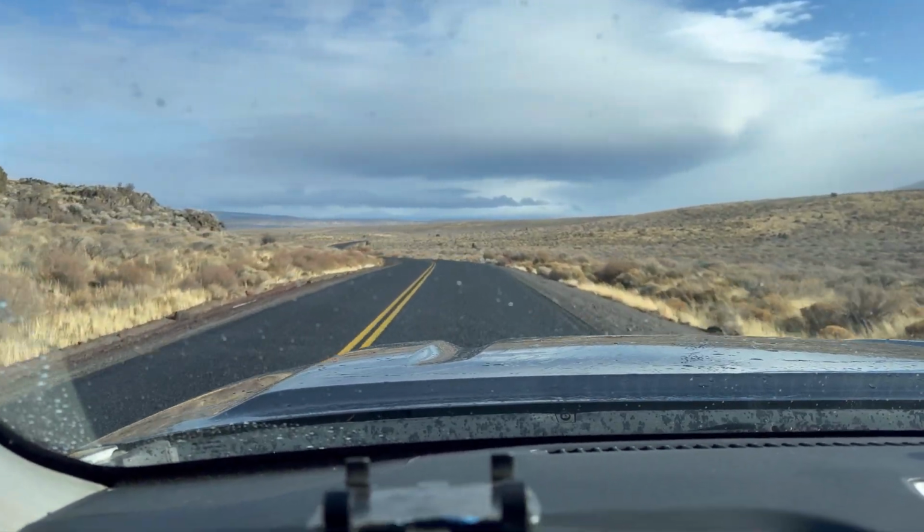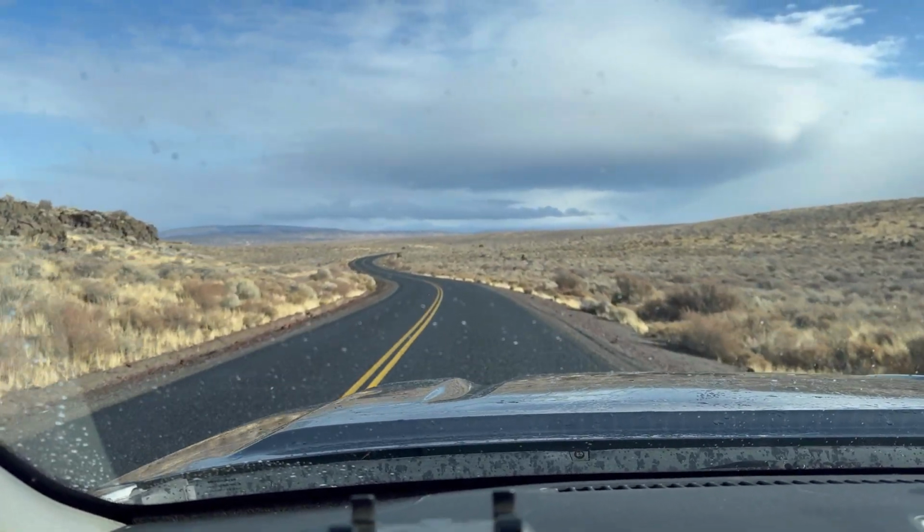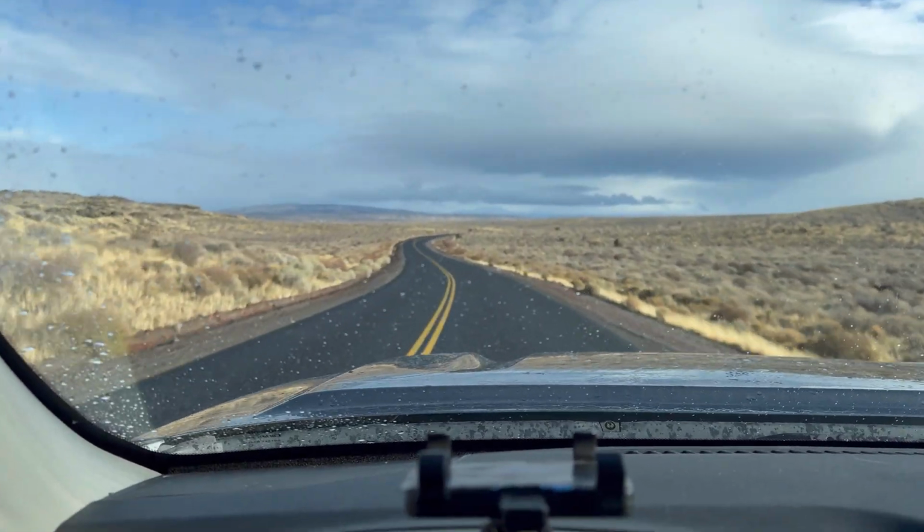Made it back to pavement with no more trees that I had to cut, so I don't think trees across the road will be a problem right now.